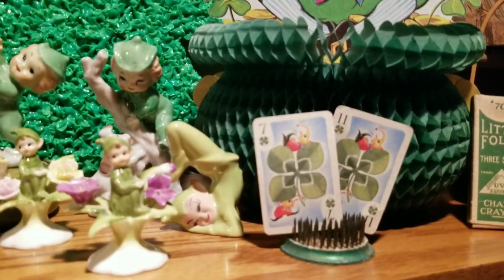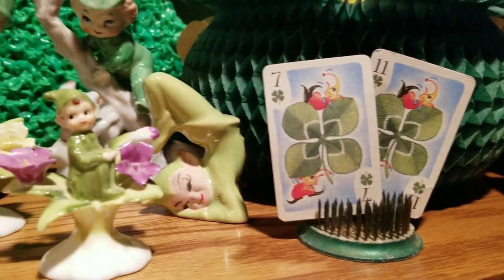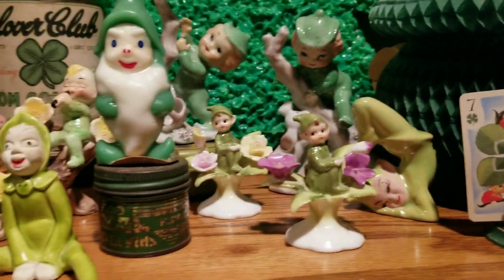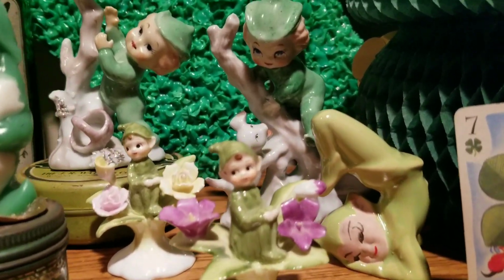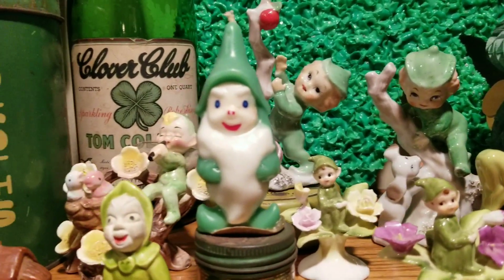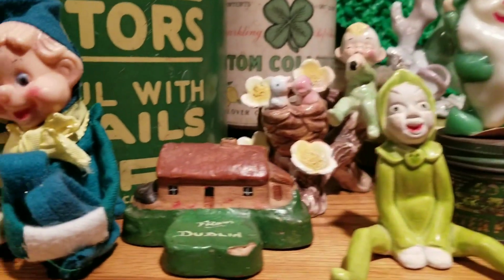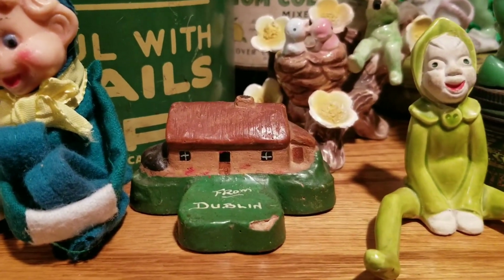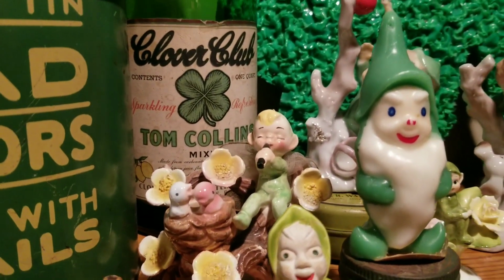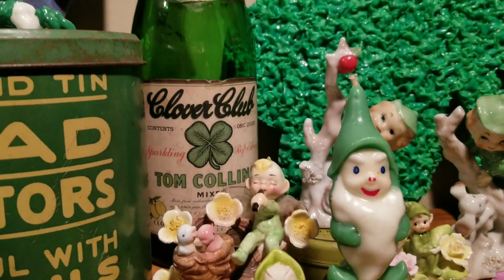I'll come down here, a little flower frog with some old vintage cards in it. Some of my little more elfy gnomes as opposed to leprechauns. Love him, isn't he cute? I got him last year, I think. Love this little thing there, isn't that adorable? I think that little guy right there playing the flute, I might have also gotten that from Patrick.